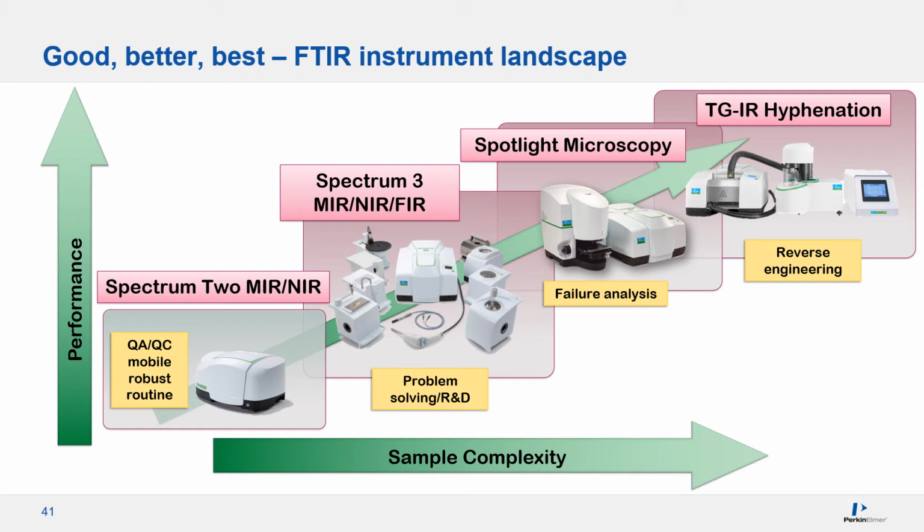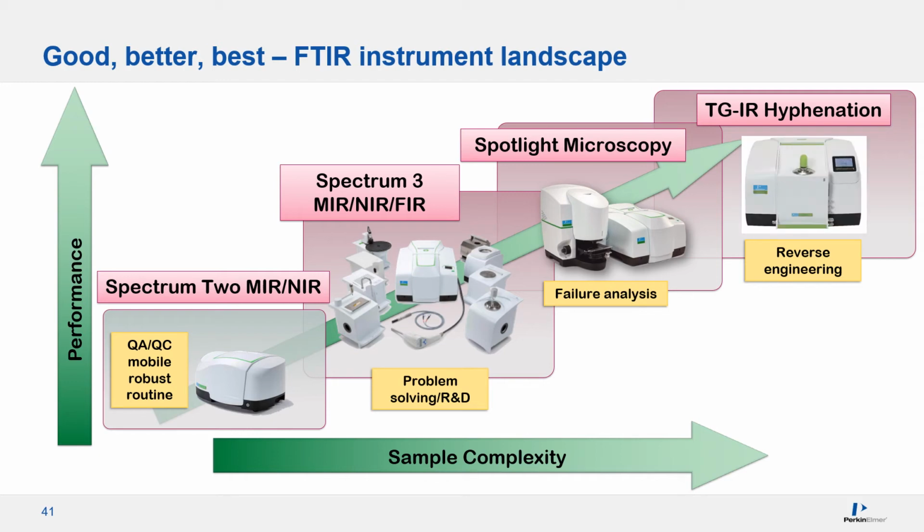More recently, PerkinElmer released the EGA 4000, which is the world's first in-compartment TGA accessory, bringing together a thermogravimetric analysis system and the Spectrum 3 FTIR to deliver the simplest and most high-performance system available for evolved gas analysis.